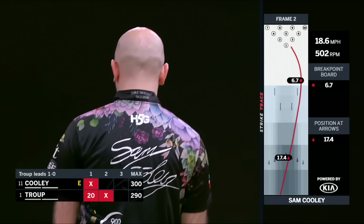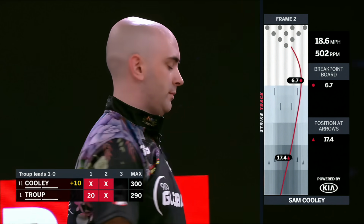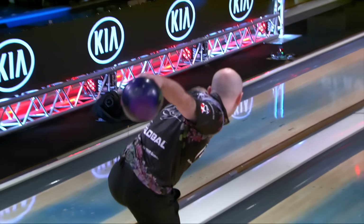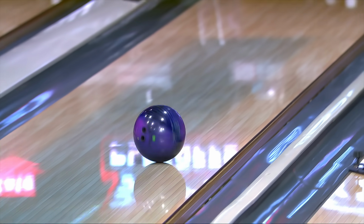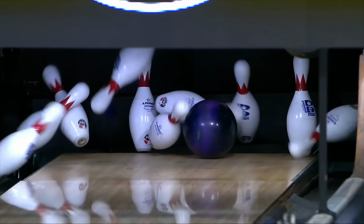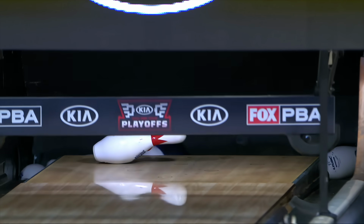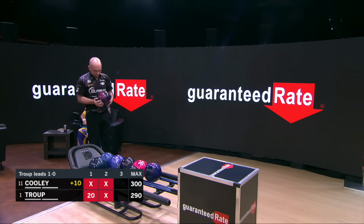And remember the struggles he had to start game one, that open frame in the first, another open frame in the fourth, kind of his Waterloo, if you will. But now he's got the momentum. He's got the confidence back in his game. And I think the reason why you're able to say that is because we're on a very playable oil pattern that allows just about every style to get to the pocket and strike.